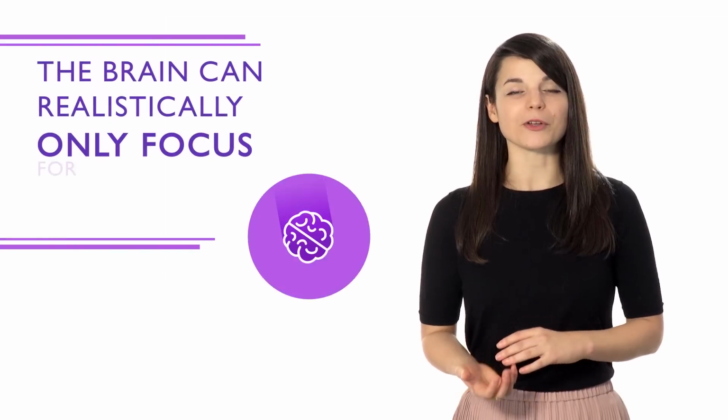If you practice everything for only one day, you won't retain the information you learned. The brain can realistically only focus for about 30 minutes. So studying a little every day allows you to absorb better.